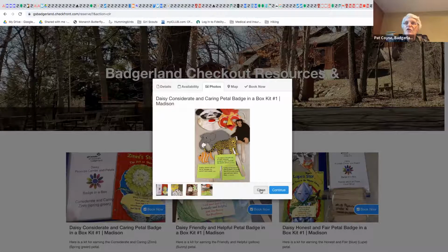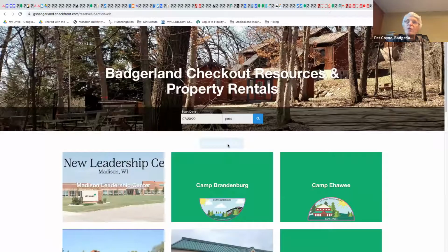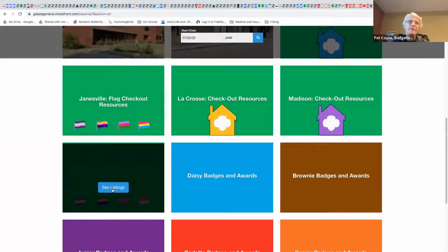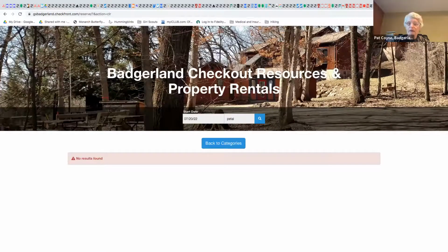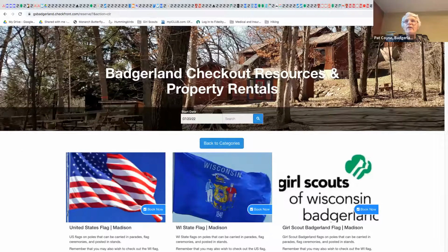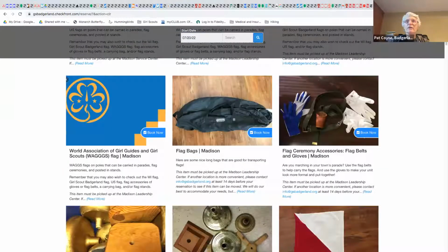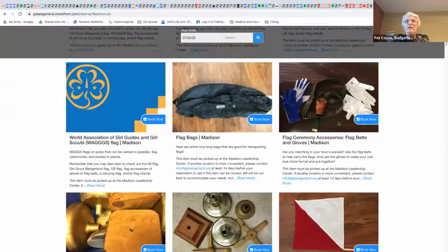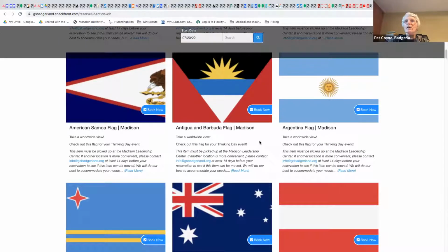The last thing I was just going to do is show you what's in the flag category, just because sometimes you want to look at the flags. And they're by themselves. Oh, that's right. There are no petal flags, there's nothing with petal. That's a flag. So let's see, what do we got here? So flags, lots of flags, right? US flags, Girl Scout flags, flag bags. If you're doing flag ceremonies, flag stands, and then tons of country flags. And those are alphabetized too. So that's what's out here in flags.